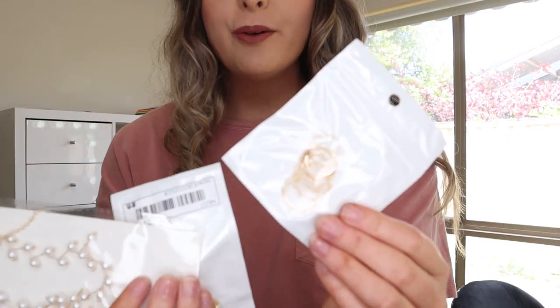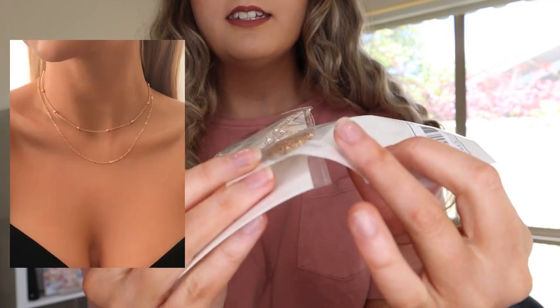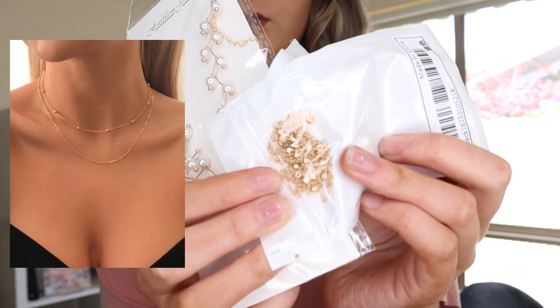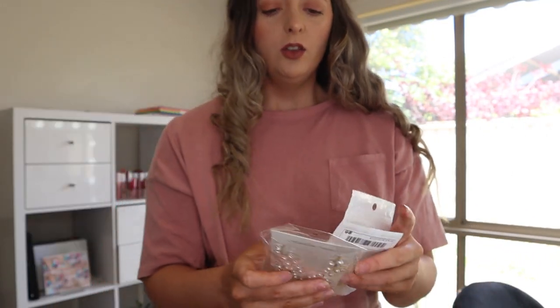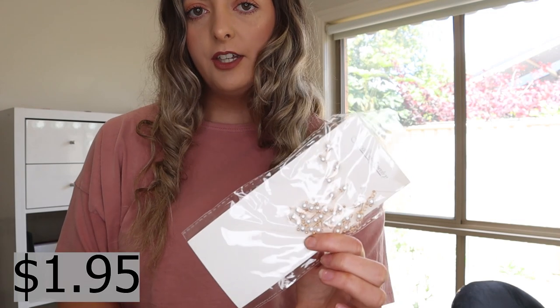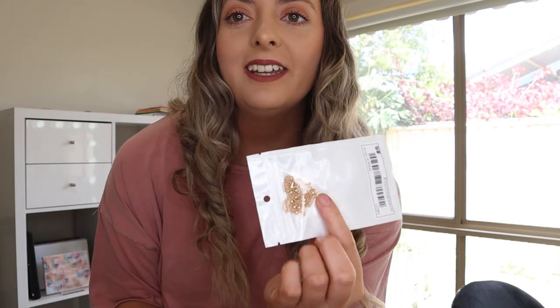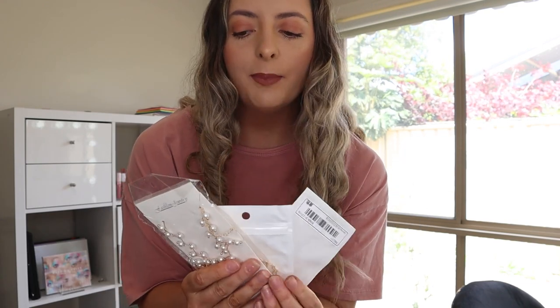So I just got some jewelry pieces. So I've got some rings, just a simple necklace. It has a couple of ball looking things and then a pearly one. I was gonna use this for a future look I was doing. So I'm just looking and the rings are $1.95. This choker was $1.95 and this one here was literally 95 cents. So they are very, very, very cheap. Yeah, and I think they're just really good for photos or just every day. You don't need to be fancy.